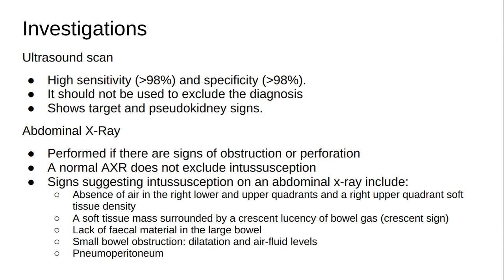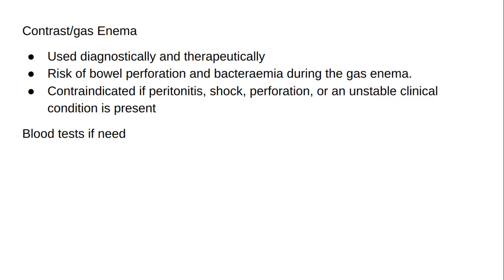A soft tissue mass surrounded by a crescent lucency of bowel gas, crescent sign. Lack of fecal material in the large bowel. Small bowel obstruction, dilatation and air fluid levels. Pneumoperitoneum indicating bowel perforation.